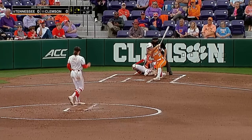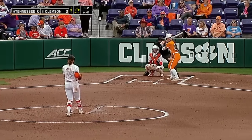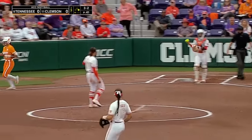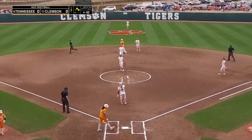2-2. Delivers from Cagle. He's been at Clemson as she's healthy. 3-2, what an eye on a changeup taken by the freshman Fall, and there's two on with one out for Kiki Malloy.